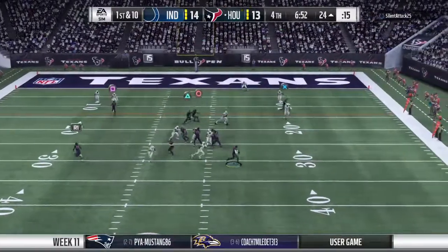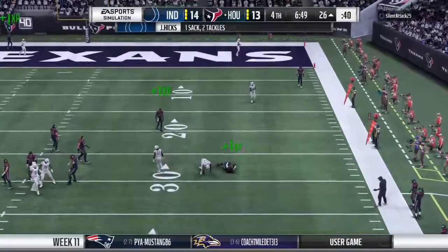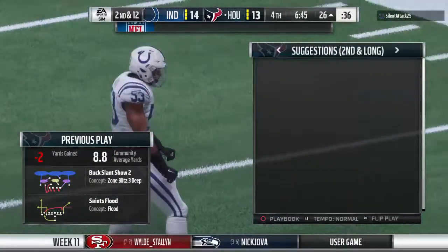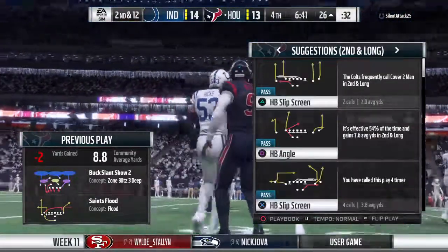On first down, Watson flushed out right. And no escaping this time as he'll go down. They got him for a sack. Jordan Hicks able to get in there and drop him for a 2-yard loss.